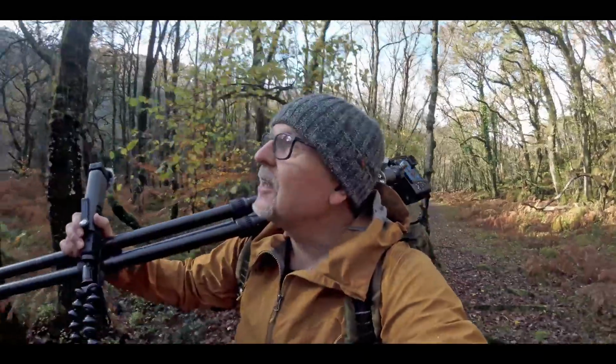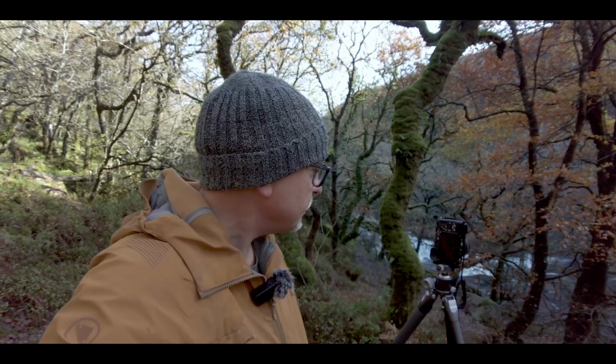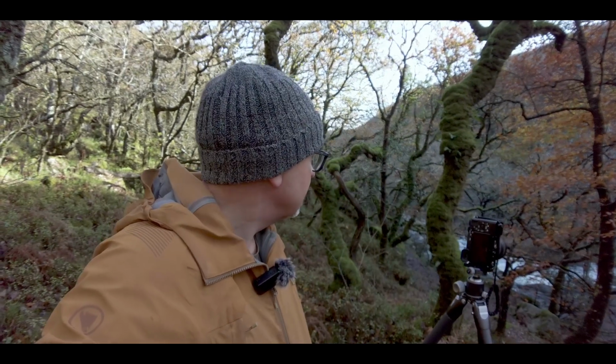And some great trees. So I've come along a bit where the riverbank's a bit steeper here. But what that's allowed me to do is get up high and look down through the trees. So I'm able to exclude some of that sky that I was getting further back.